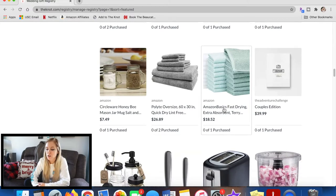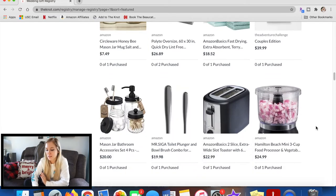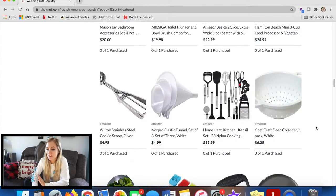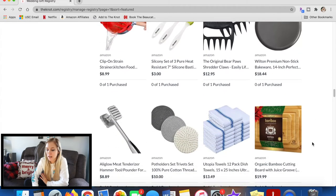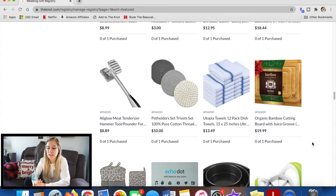And then I do have washcloths already on here that I kind of forgot about, so I may not add any more of those because this is like a huge pack of them, and also I'm super picky, so I would rather just get money or a gift card and be able to go buy them and feel them myself, because I'm super picky about stuff like that. And then a lot of this stuff is just kitchen utensils and things like that, but there are some things that I thought of that I want to add to this.